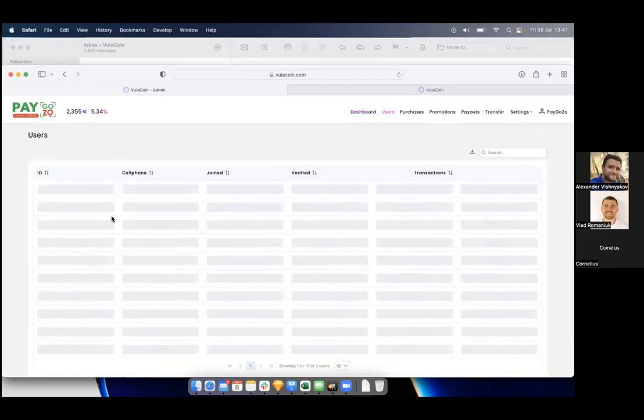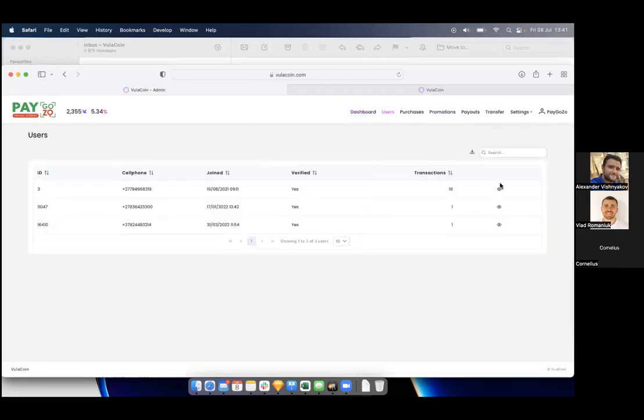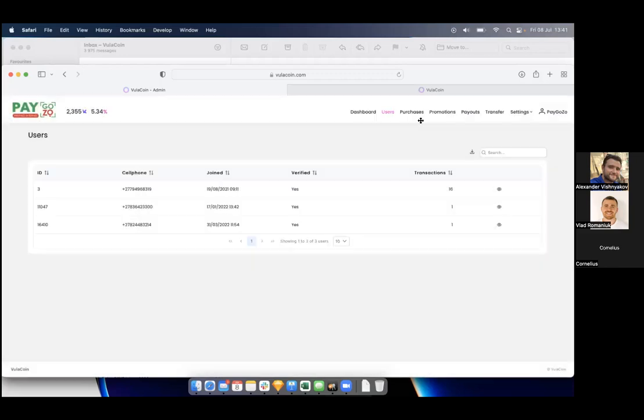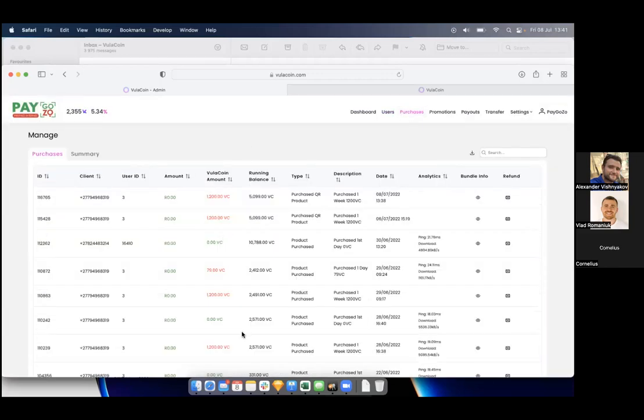Down here, you can also find your users. So from here, you can see all their transactions, especially also their send transactions. So from here, you can find who are your resellers on your network actually sending VulaCoin to other users so that they can connect. You can keep track of your purchases.